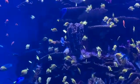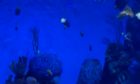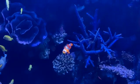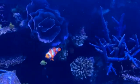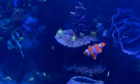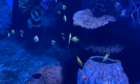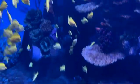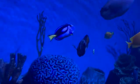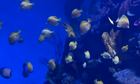Look at how happy those fish are. So beautiful. You guys, look! Found Nemo. We've got a little Nemo! Oh, it's really cute. It's tiny, just showing off for us. That's so awesome. Oh, that's so perfect. Next to you, another exhibit. And here's Dory. Oh, there he is. Look at that. What a great show.